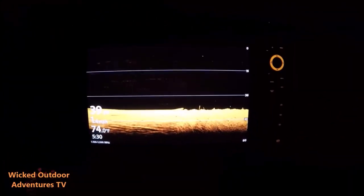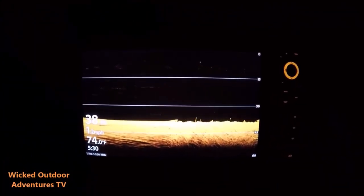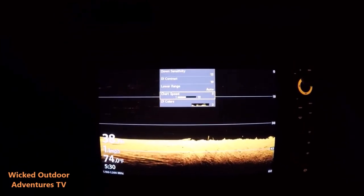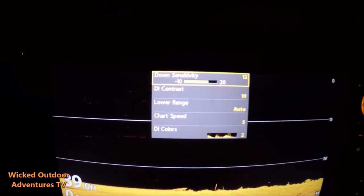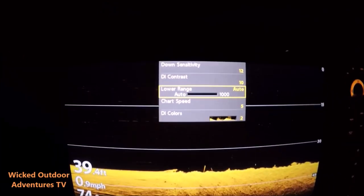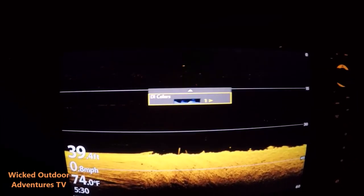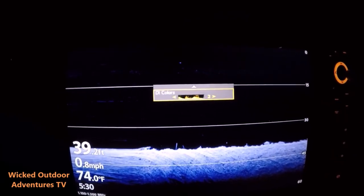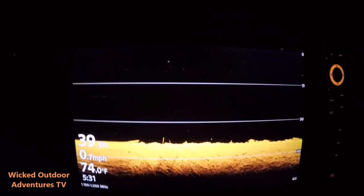All right, guys, let's start out with the down imaging basic settings. To do that, I'm going to go to my menu button. And you can see here, I'll start at the top. My down sensitivity is 12. My down imaging contrast is 10. Lower range is auto. Chart speed is 5. And then my color is 2, but you can change colors if you want. You can go to blue. There's a wide range of colors. I just like 2. So there's my down imaging.